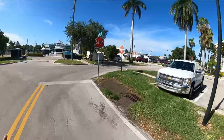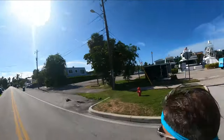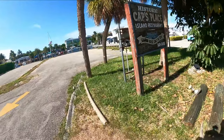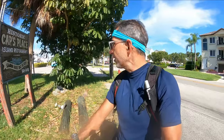Yeah, you see, there's the sign. There's the sign. So this is where they pick you up. Historic Caps Place Island Restaurant, since the 1920s. See, guys? Right here. This is where you get it.